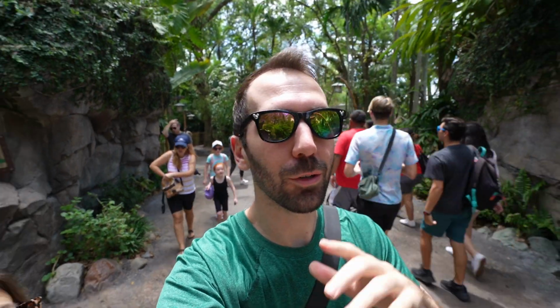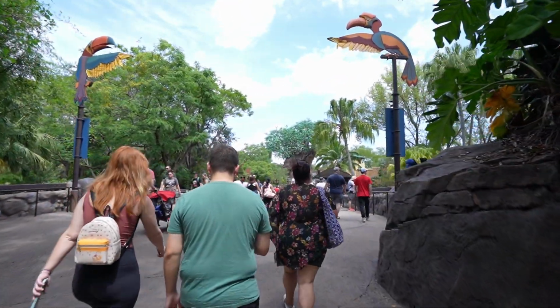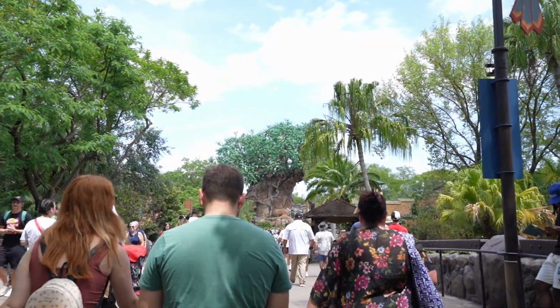All right, we are all checked in. We are first going to go pick up our 1-year anniversary buttons from one of the booths right around the corner here. But let's go ahead and show you the tree for the 25th anniversary. A beautiful shot here at Animal Kingdom. And there she is in all her glory.